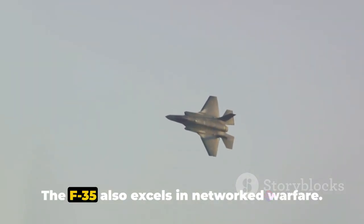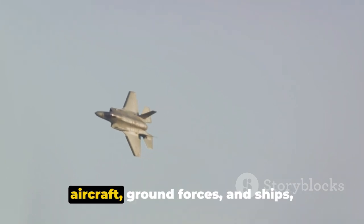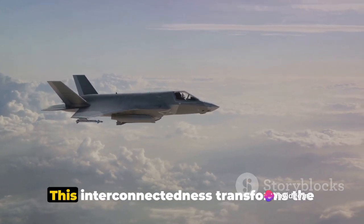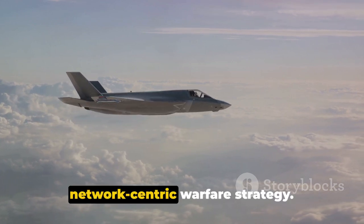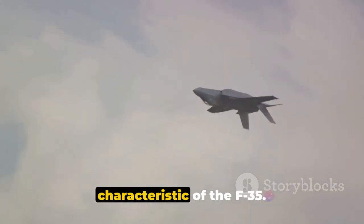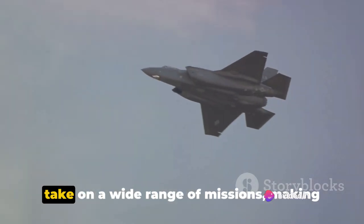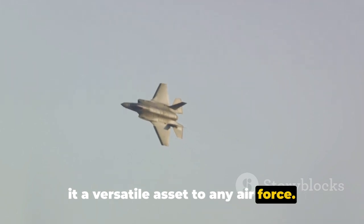The F-35 also excels in networked warfare. It can share information with other aircraft, ground forces, and ships, allowing for better coordination and decision-making on the battlefield. This interconnectedness transforms the F-35 into a key player in a broader network-centric warfare strategy. High performance, too, is a defining characteristic of the F-35. As a supersonic fighter jet with a long range and a high payload capacity, it can take on a wide range of missions, making it a versatile asset to any air force.